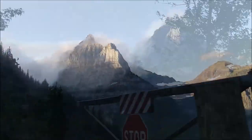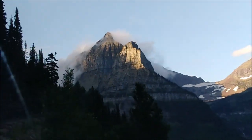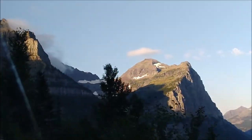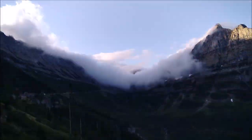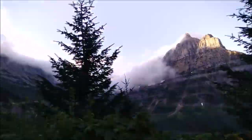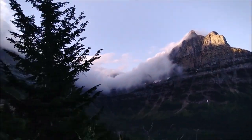These are the mountains. The weather can change in an instant. It can be sunny and warm in the morning and snowing, foggy, or thundering in the afternoon. If you drive this road, it's best to pack some warmer clothes and rain gear, even in the middle of summer.